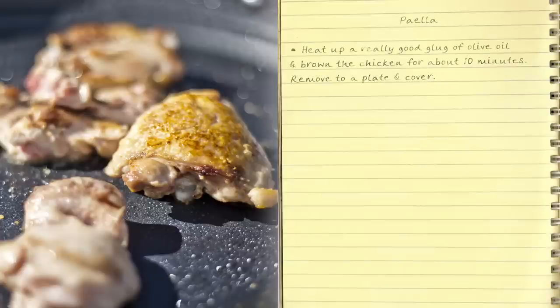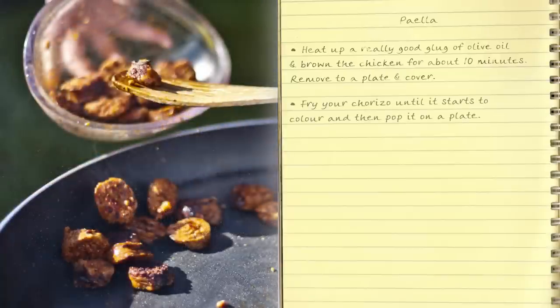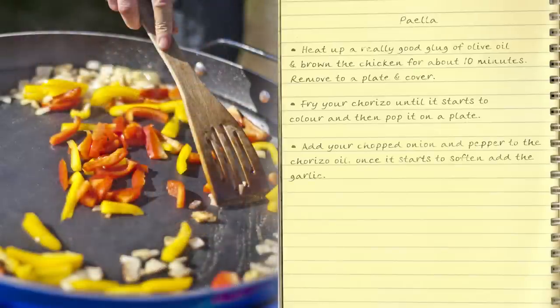Heat up a really good glug of olive oil and brown the chicken for about 10 minutes. Remove to a plate and cover. Fry your chorizo until it starts to colour and then pop it on a plate. Add the chopped onion and pepper to the chorizo oil, and once it starts to soften, add the garlic.